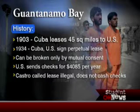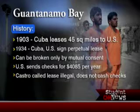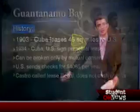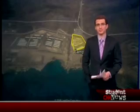So what has to happen is the U.S. continues to pay. It's been sending lately checks for $4,085 a year. Actually, Castro didn't even cash them. The Cuban government still does not. The Cuban government says that the lease is illegal. But if you look at that lease, it has to be ended by mutual consent. So unless the United States wants to end it, Cuba therefore cannot do it on its own, and that is why this prison has been there, and that is why the naval base has continued to exist even with no diplomatic relations with Cuba.